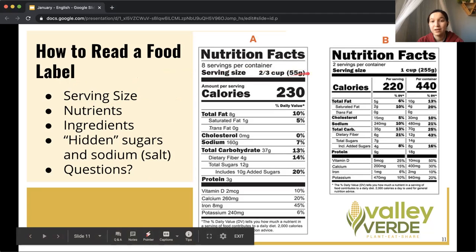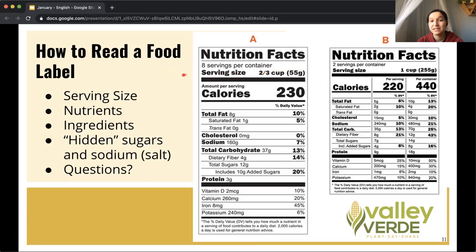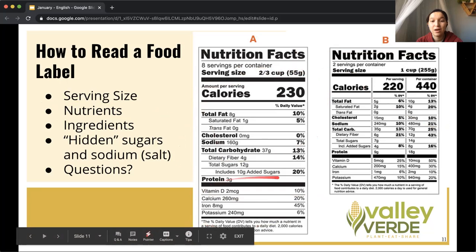So right here on this nutrition facts label, we often see that the serving size is near the top, no matter if it's a nutrition facts label for a serving or for the whole box. So right here, we'll see that the serving size is given not only in cup measurements, so 2/3 of a cup, but also in weight measurements, so 55 grams. We also are able to see what nutrients are in our food, right? So we can see down here that the nutrients are often found at the bottom of the nutrition label.